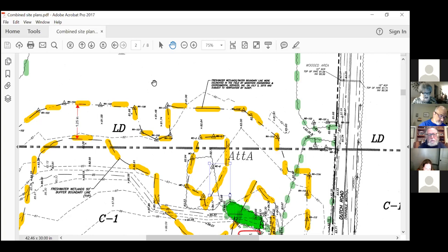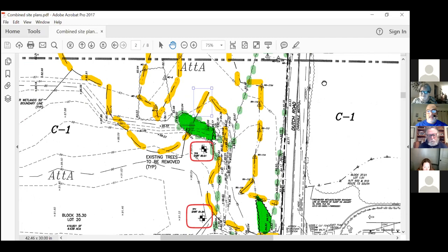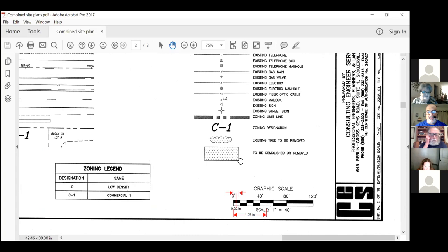So using the scale, which we discussed before, it is 1 inch equals 40 feet. So we have a scale down here, and it tells you 1 inch equals 40 feet. Now, what's important about that is if this plan was printed out 24 inches by 36 inches, 1 inch would equal 40 feet. But if they send you a reduced size of this, 1 inch is no longer going to equal 40 feet. So you have to use this graphical scale, right?